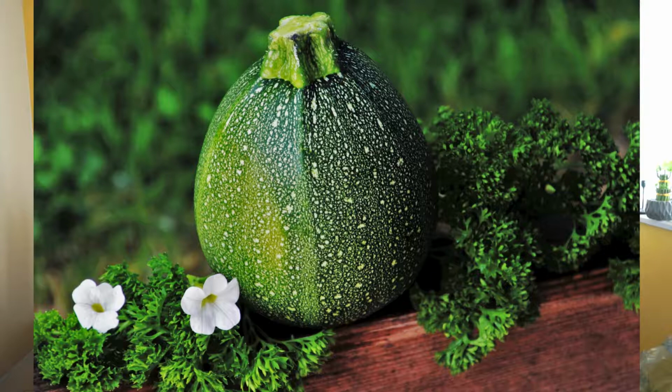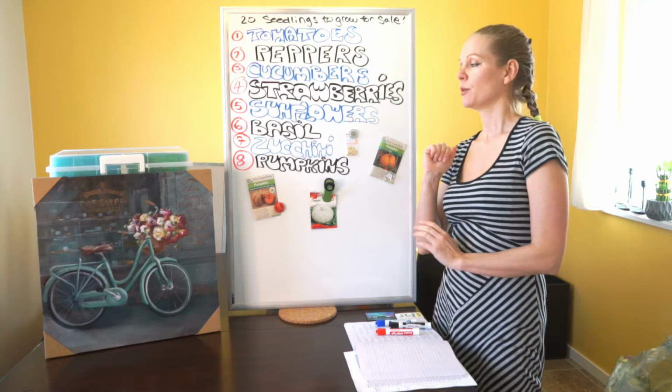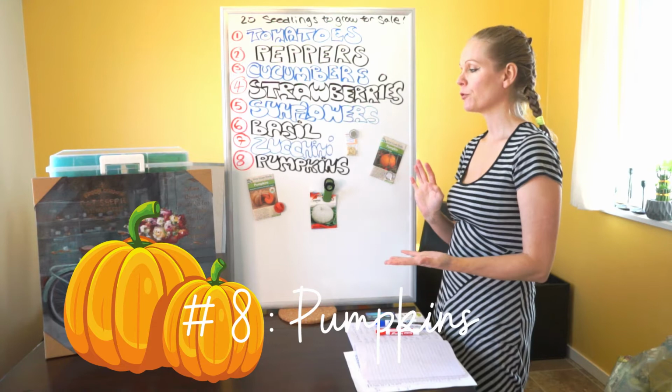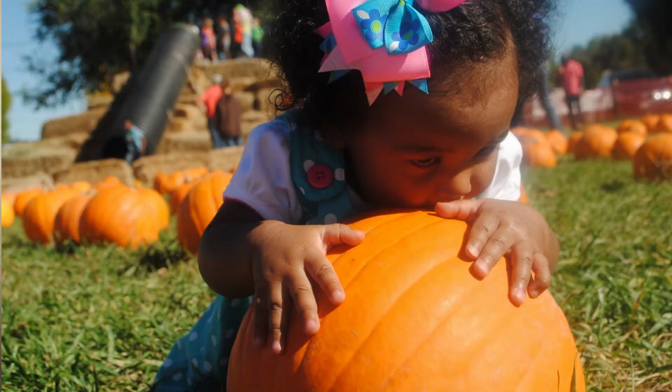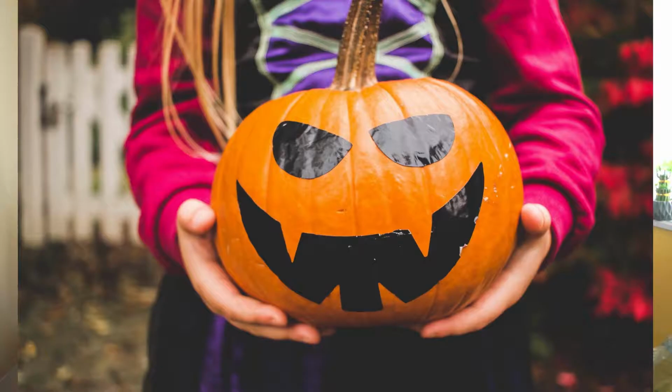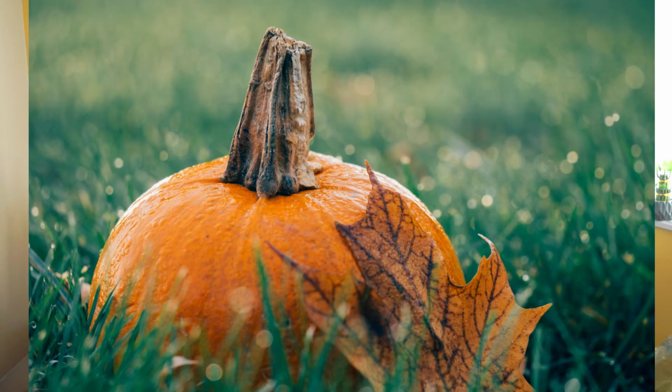So next one might be a little bit of a surprise. Number eight is pumpkins. Believe it or not, I thought this one wasn't going to sell much at all because you need a lot of room for these to actually grow. But I sold a lot of these, and I even sold the ones that I was trying to keep for my own garden because they just were very popular. So a lot of people like to grow these, probably because they're popular for their kids. And maybe people don't realize how easy they are to germinate, but try to grow a few of these.